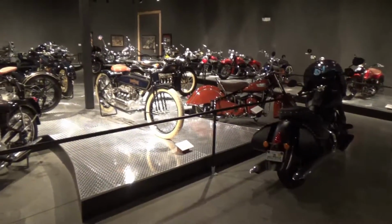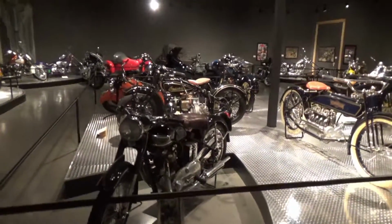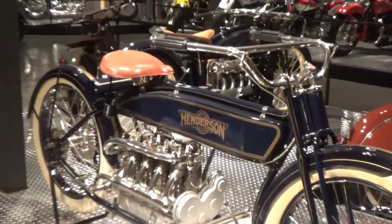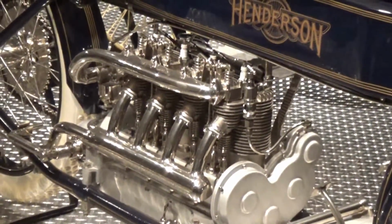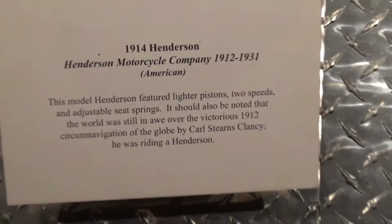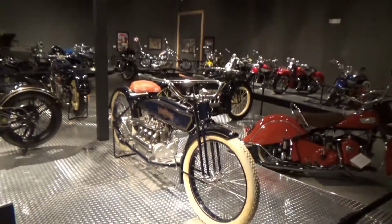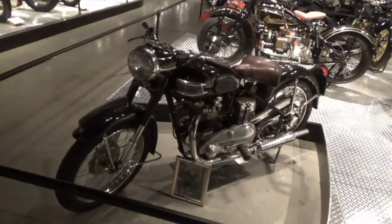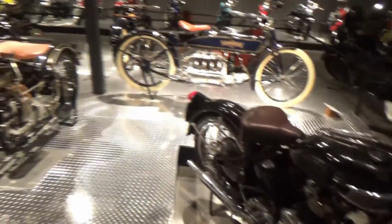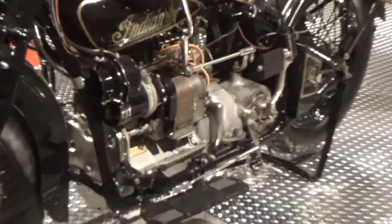In the middle of the room here, they have some miscellaneous makes. Look at this. This is a Henderson Inline 4-cylinder. And look what this says. Circumnavigation of the globe. Wow, I cannot imagine that. Especially not on a bike like that. This is a Triumph, and this is an Indian 4-cylinder.